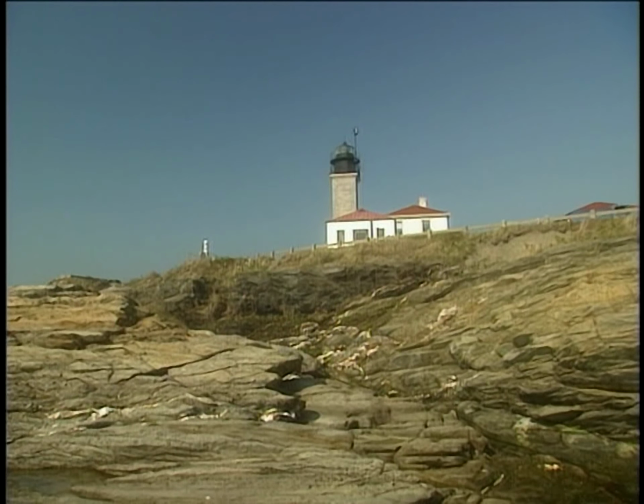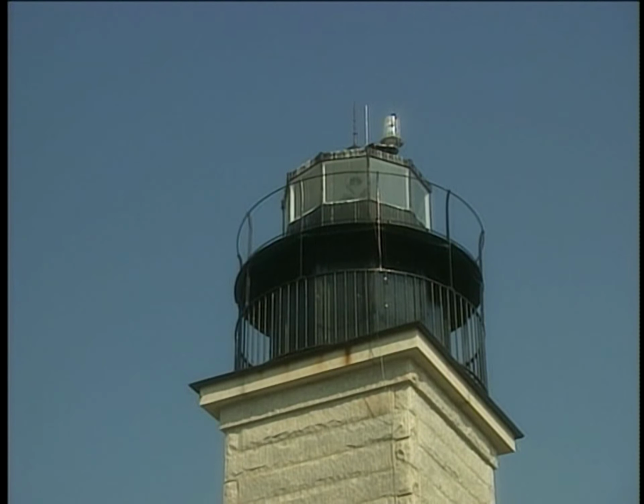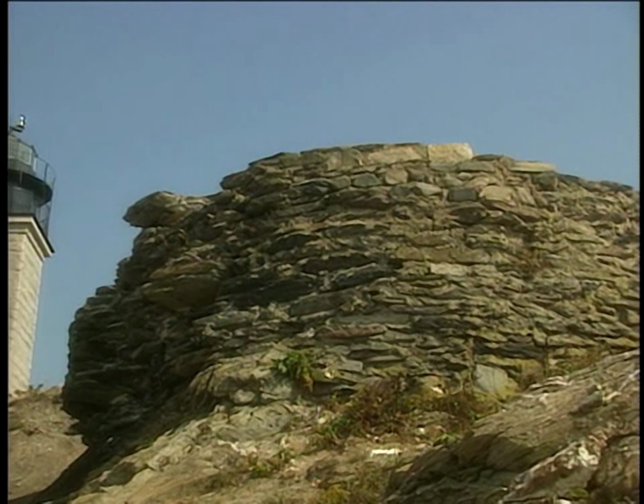Beavertail Light Station, Rhode Island, was the country's third lighthouse. Built too near the water, it collapsed. Its original tower lay buried and lost until it was exposed by a hurricane in 1938.